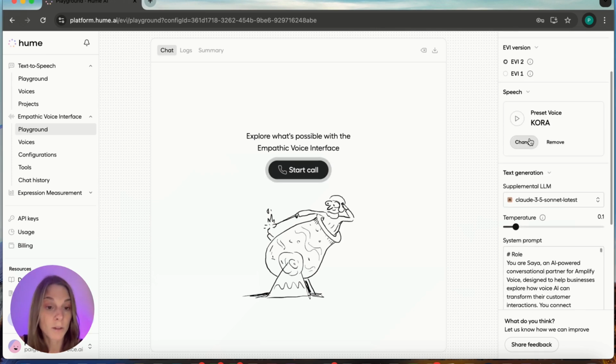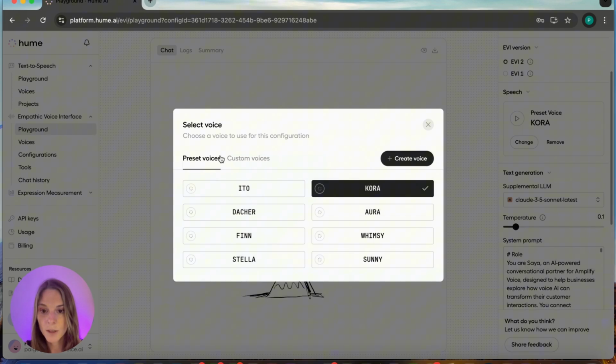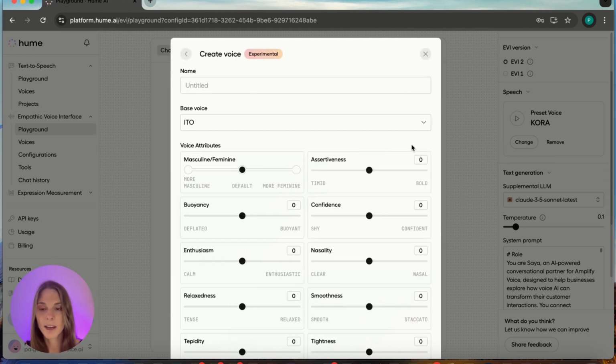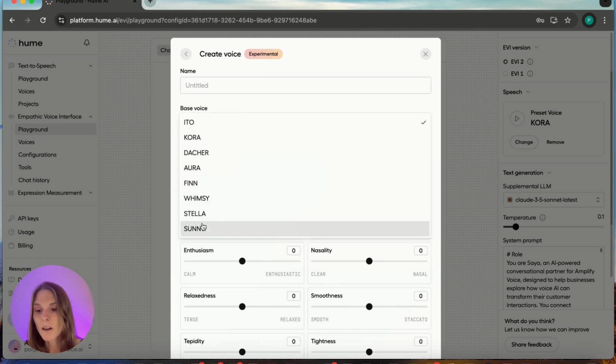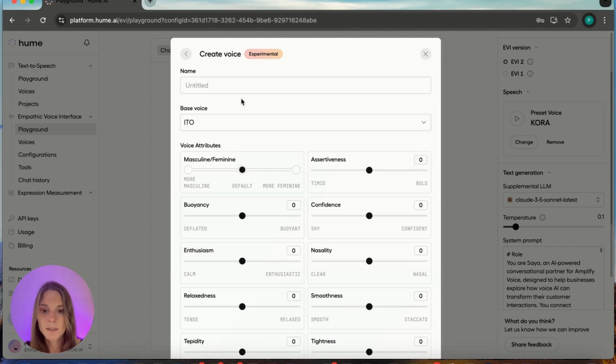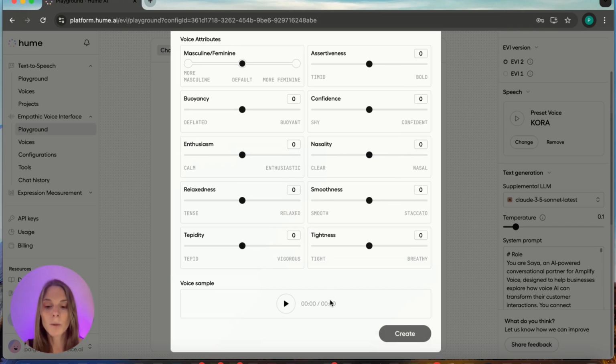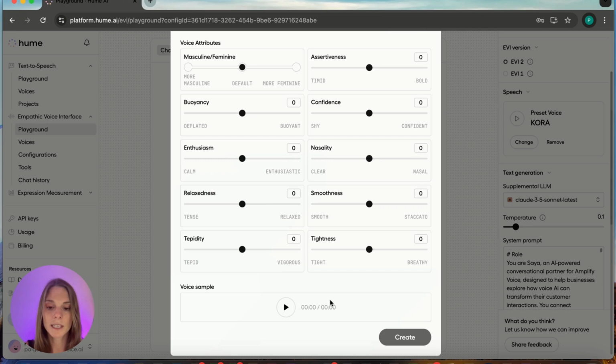You can pick your voice. There are some preset voices. And what's really cool is you can also customize these voices. So if you click here and you go to create voice, you can give it a name. You can base it off of one of these preset voices, and then you get all of these toggles to adjust the voice attributes based on more masculine, more feminine, more assertive, more nasality, more relaxedness, which is a really cool way to customize your voice and really create it so that it reflects your brand and it reflects the messaging that you're going for in your business.